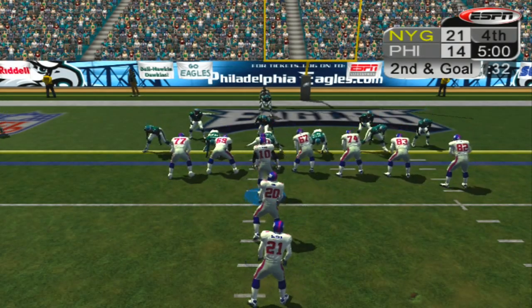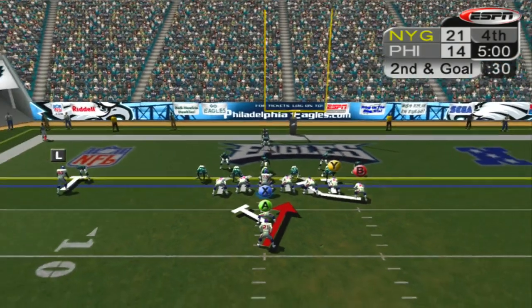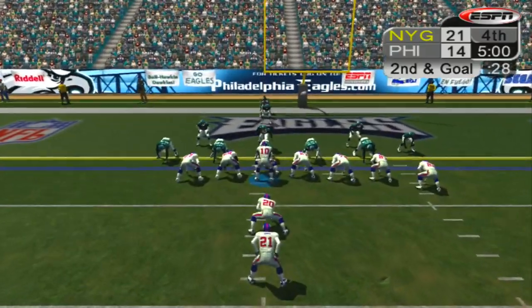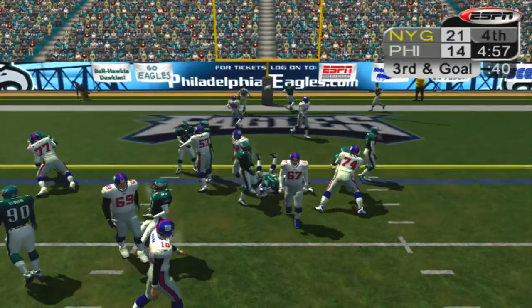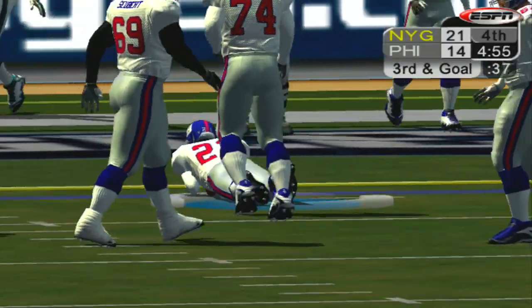Welcome back to the final quarter of the game. Giants are flirting with another touchdown here to extend the lead. Can Philly make the stop? It's a handoff. Barber stopped at the line by Shepard. 2nd and goal coming up.